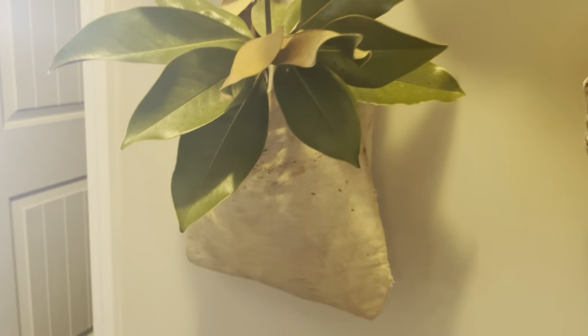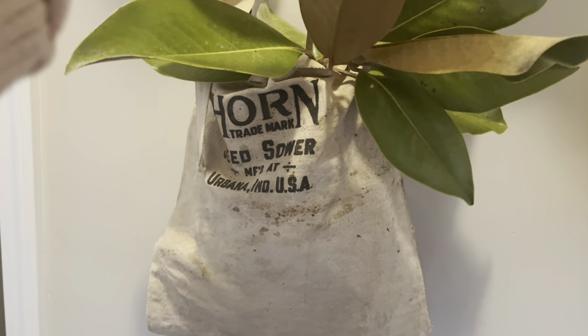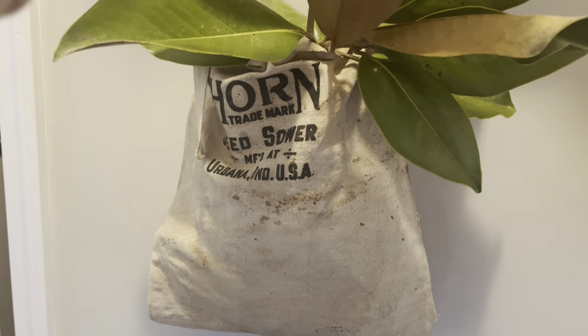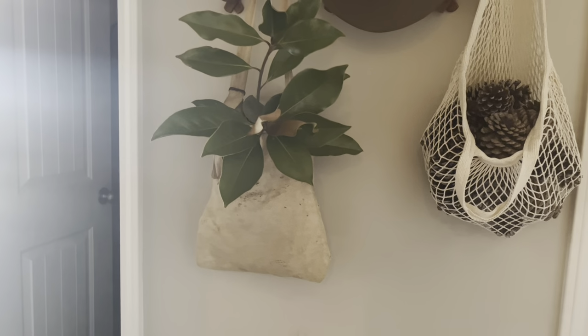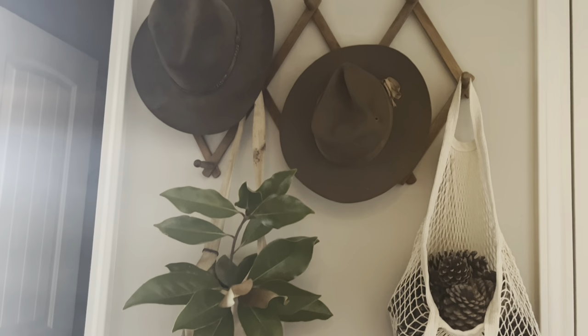Let me turn this light on. Y'all, my lights are so yellow, I apologize. But this is also from the Cotton Shed, and it is a really cute old seed bag. And I just went out at my mom's and cut some magnolia stems, and I stuck that in there, and I think it turned out super cute.